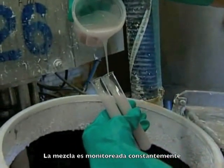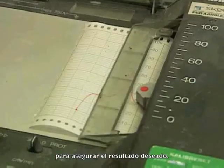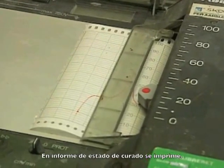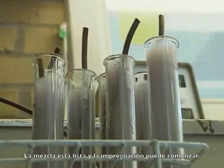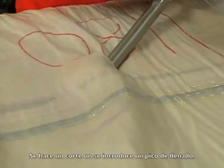The mixing process is constantly checked to make sure that the result will be as desired. A report including data on the process is printed out. The mixture is now ready for use, and the work on the impregnation belt can commence.